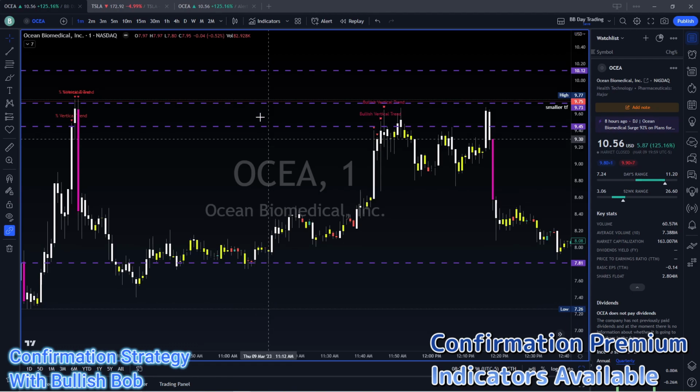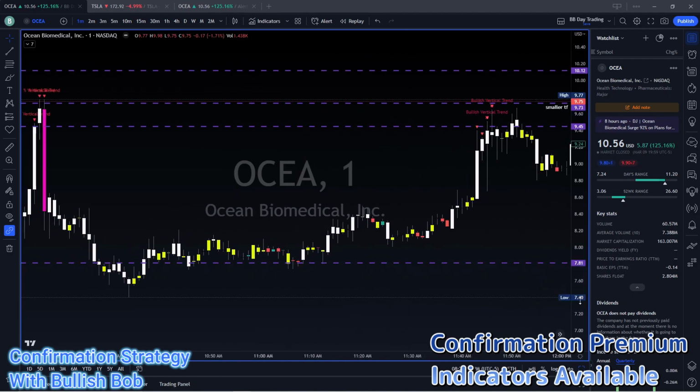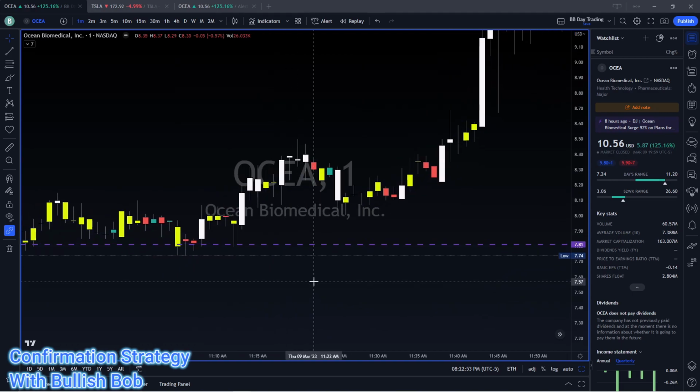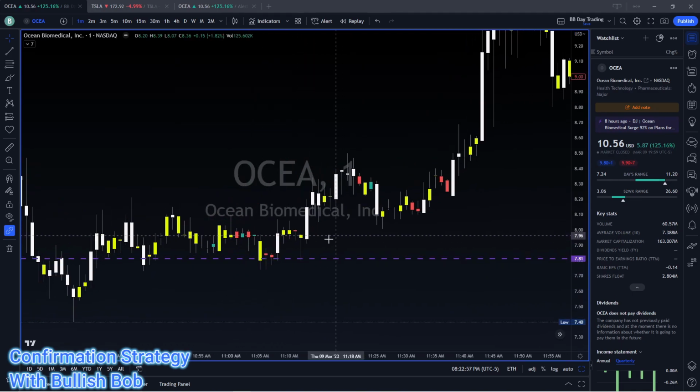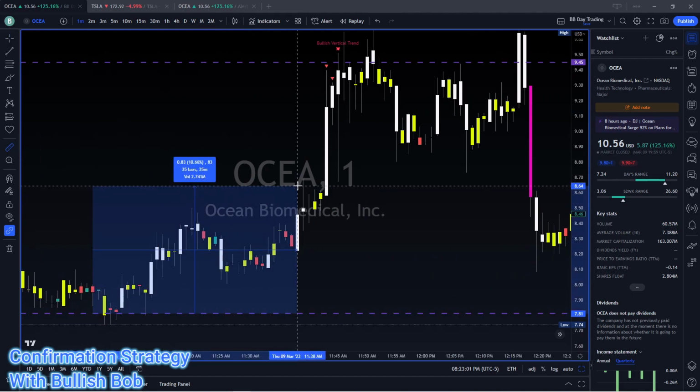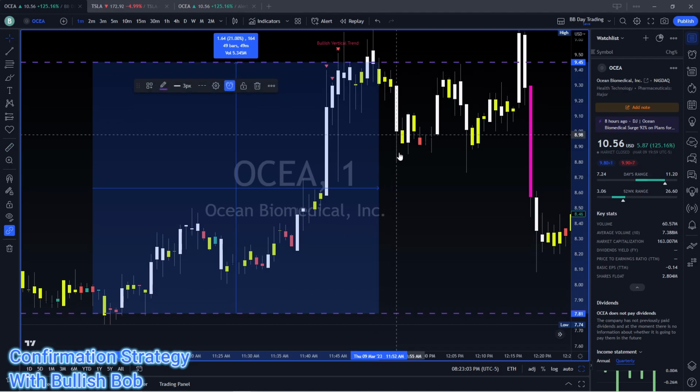Again, we can see 111,000 shares when I scroll over that candle. And we can see that we held that level right here and this wick. We never closed back below. So if you had your stop loss somewhere down here, you were protected in this trade. Sure enough, it gapped up from there. And let's just measure that gap just to see what kind of potential there was on this trade. So with this gap, that's a 21% potential.